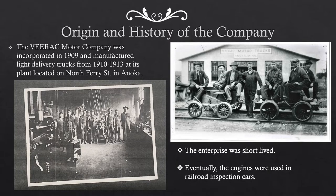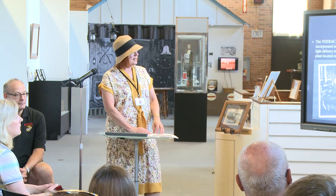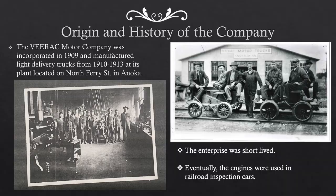There's a picture of the company. And the enterprise was short-lived. The total number that were built is unclear, but by 1914, there were 103 VEERAC trucks registered in Minnesota. So we're not sure exactly how many. But like I said, they built this VEERAC entirely in their plant, including the engines.